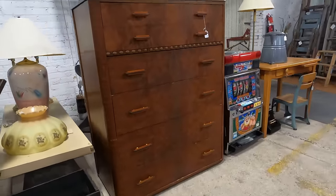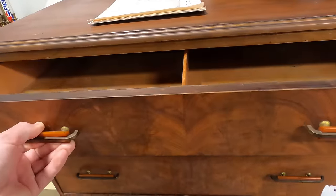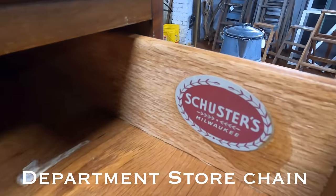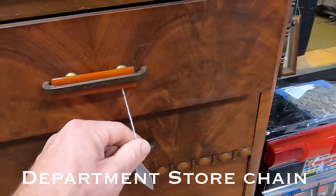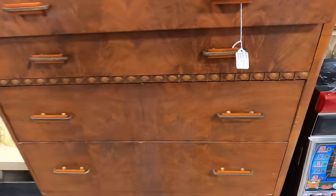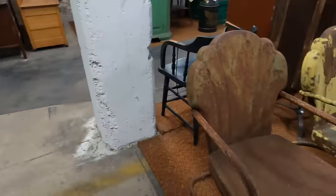This is another Art Deco style dresser or chest of drawers. I especially like the drawer pulls on this one, and I had never heard of Schuster's out of Milwaukee, Wisconsin. I didn't think $150 was a bad asking price at all. Unfortunately, I have three of these in the shop at the moment, waiting to be refinished.